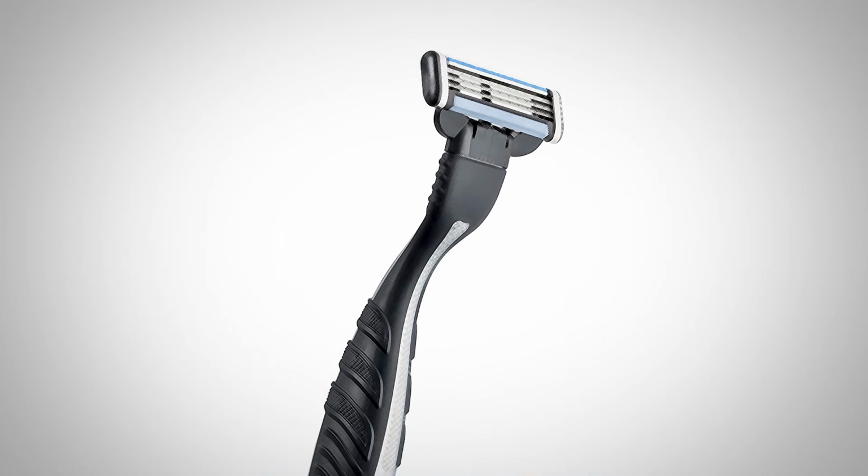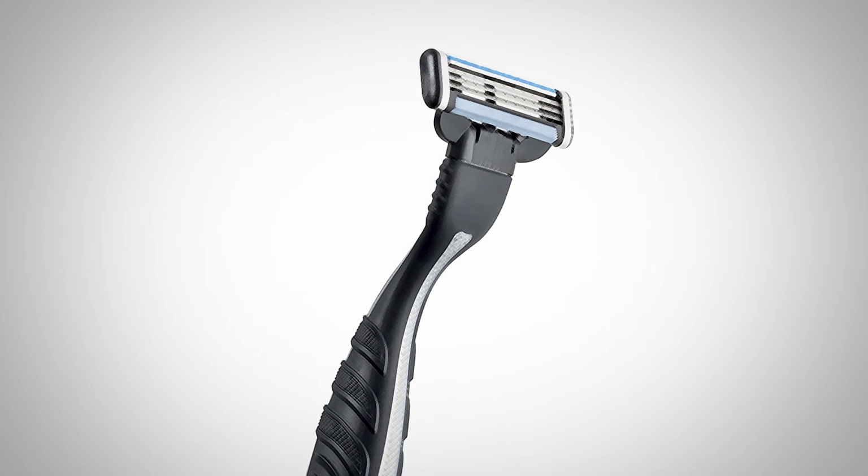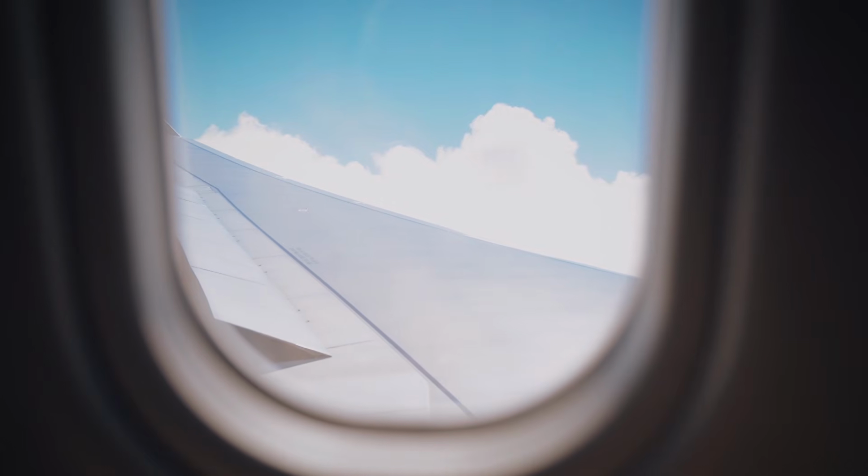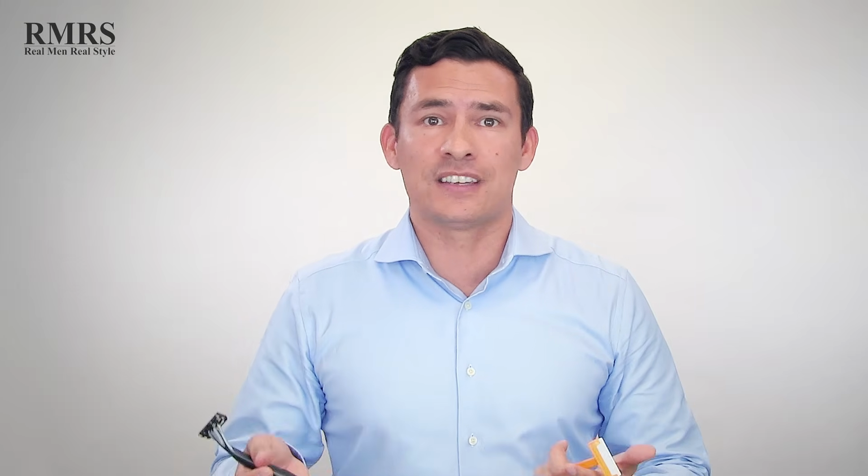But a disposable razor, a good one, does have a place in a man's wardrobe, because if you're traveling, you expect this to get lost, or if you have somebody visiting your house. We have visitors in our house and occasionally they stay a couple weeks. We tell them, hey, if you need a razor to shave, I've got you covered right here. So in that case, I think disposables are perfectly fine.